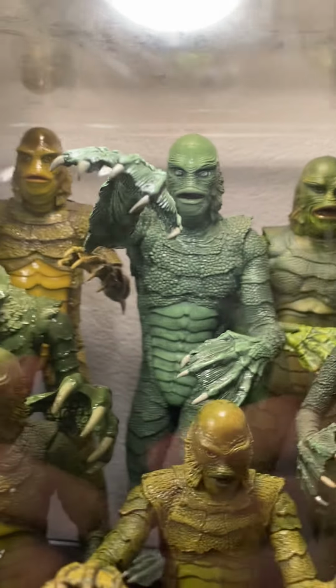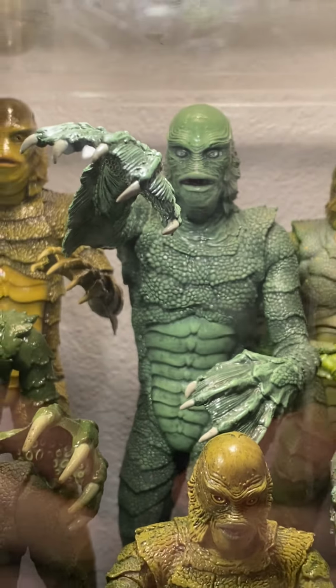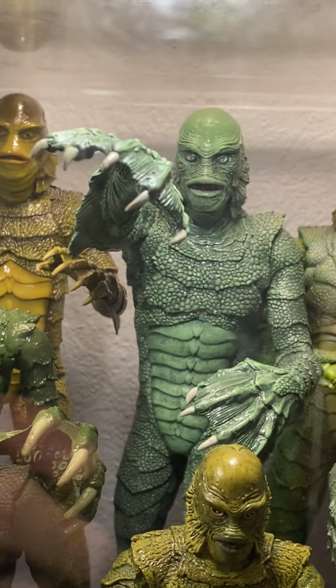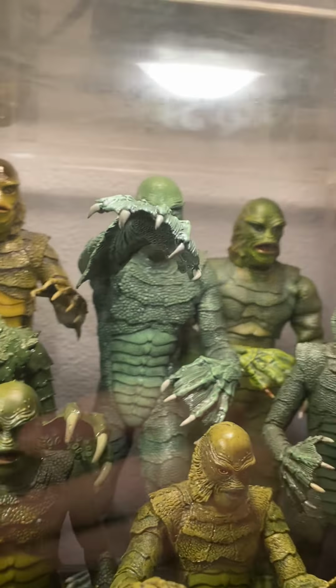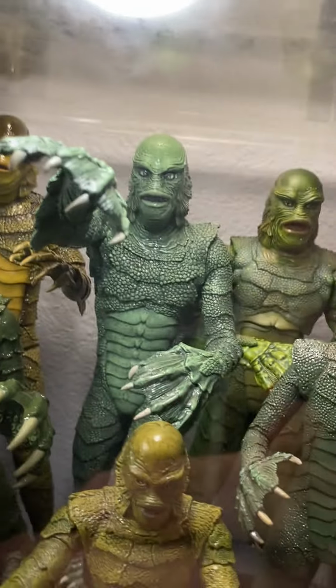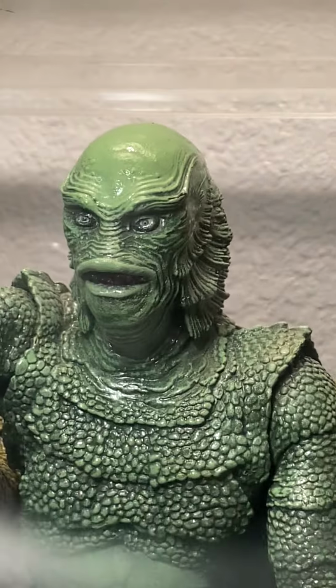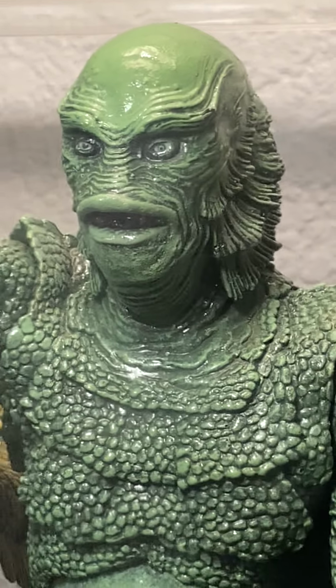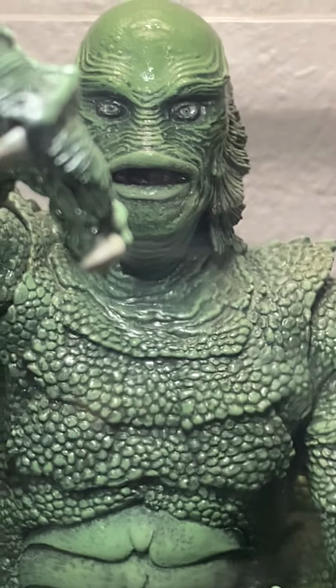This one is my favorite creature from the Black Lagoon that I own. This is the Horizon vinyl model from way back, it's 30 years old now. I repainted it though. I love the way the paint job turned out. Turned out very, very cool.